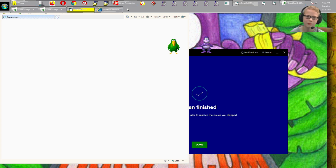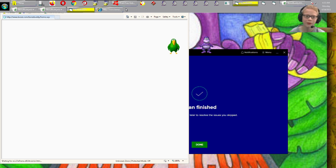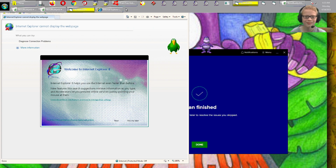What the heck? Raising Cane's is good. Yeah. What is this? Why is it doing those weird artifacts? Why is it opening up this Internet Explorer?